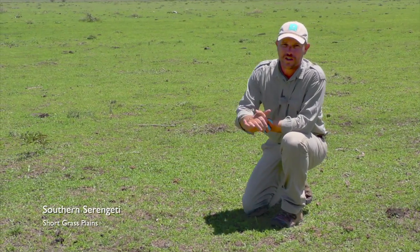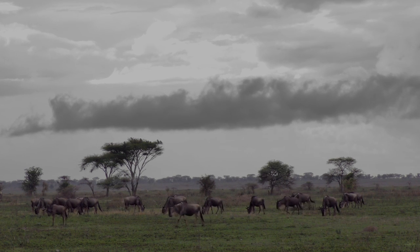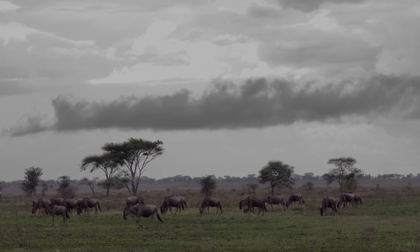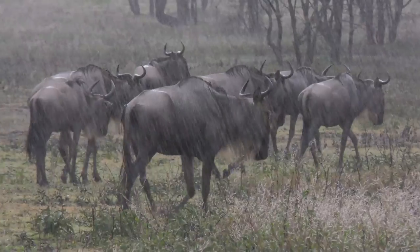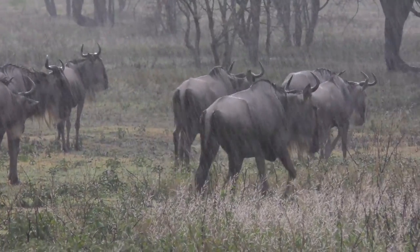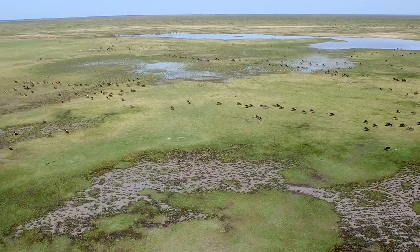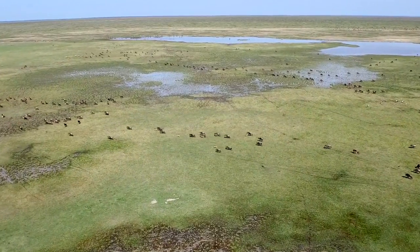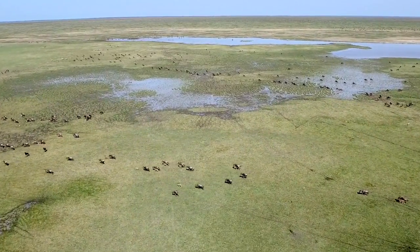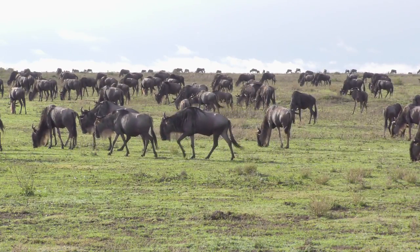So we're here in the southern Serengeti, in the short grass plains. Over the last few weeks, we've had some incredible storms which have come in from the nearby lakes, sucking up water and dumping it down here on the plains. Rain has greened up the grass plains. The wildebeest have pulled out of the woodland onto the green plains and are preparing to birth en masse. Over the next month, over 300,000 wildebeest are going to be born.